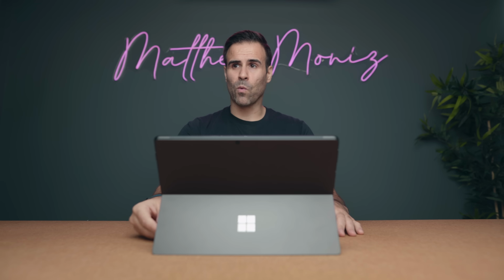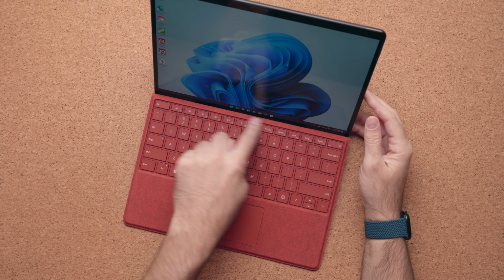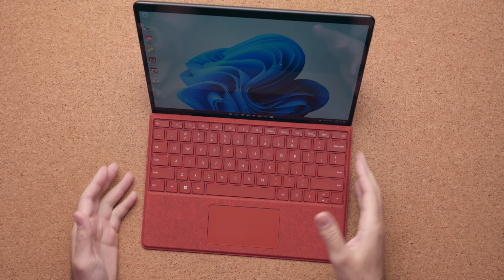The other cool thing is how they improved the display to work with the type cover. On the previous Surface Pro, when you had this up like this, it would cover the bottom bar. They made sure that the clearance was there so that you can see it perfectly now.